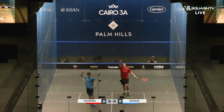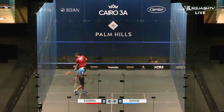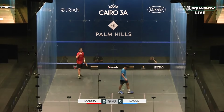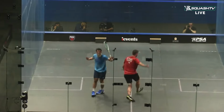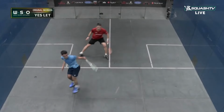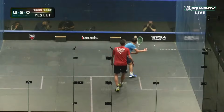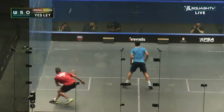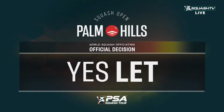Yes, let's. Player review, Daoud, on the yes, let decision. He's looking for him, but is this ball loose enough? That's the question. We'll get a good look at the different angles here because Kandra's trying to get out of the way, but did he clear? Because it's not a good shot either. Well, I've seen him given, that's for sure, Johnny, but I think perhaps there's just enough space. Yes, let decision upheld. Daoud has one review remaining, 9-8.